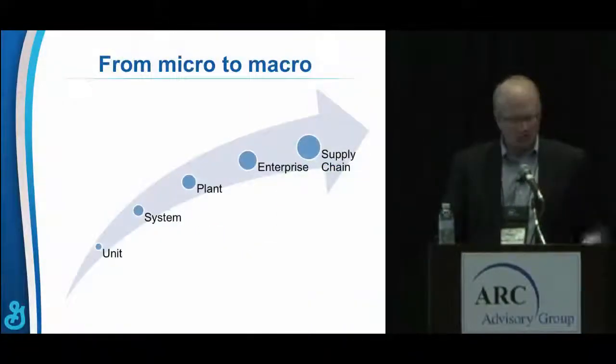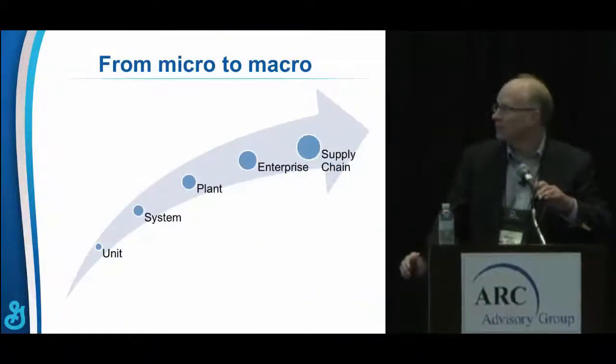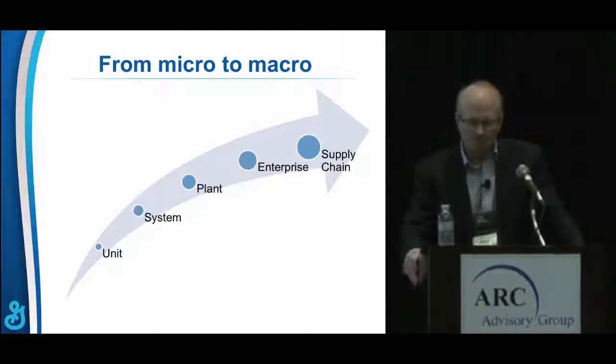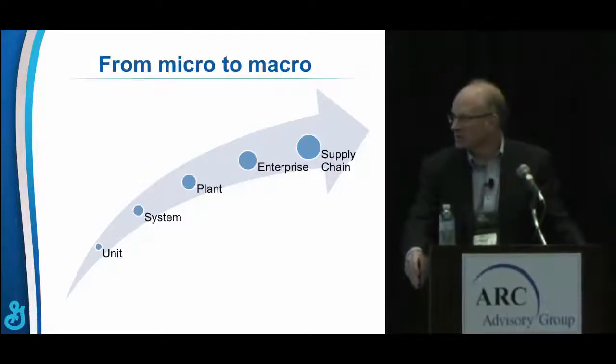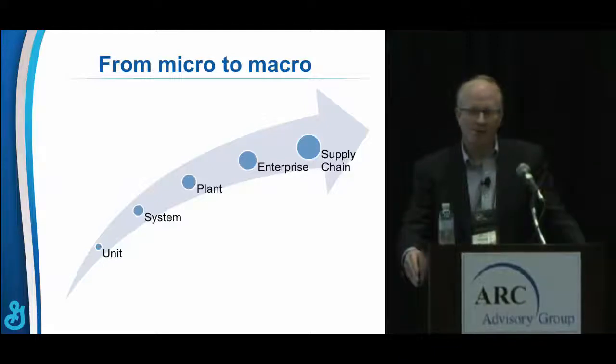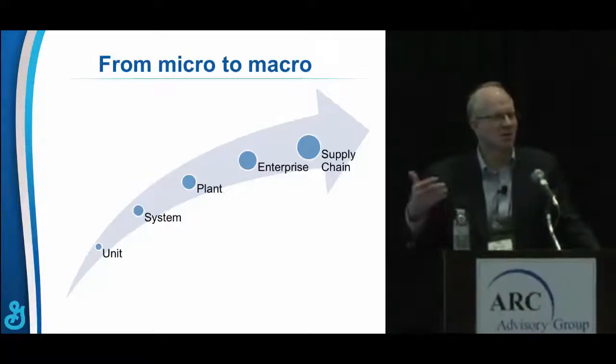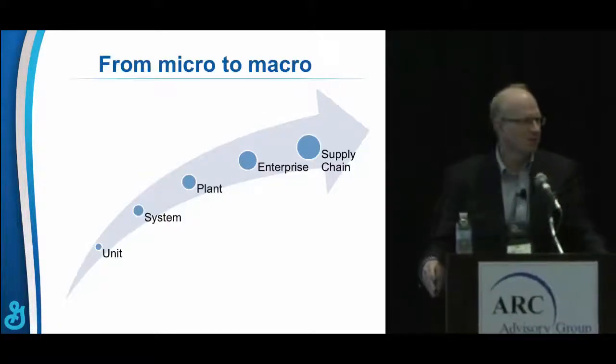But at the end of the day, the journey that we were on is this concept from micro to macro, and this hopefully looks somewhat familiar to your journeys as manufacturers. The real concept here is, where do you start in this Internet of Things? I kind of wish we could turn the clock back 30 years and say, wow, I wish the Internet of Things existed when we were starting this journey. Because the journey really started for us at the unit level. We talk about Internet of Things, devices, connecting stuff. That's not a new thing. We've been doing that for years.